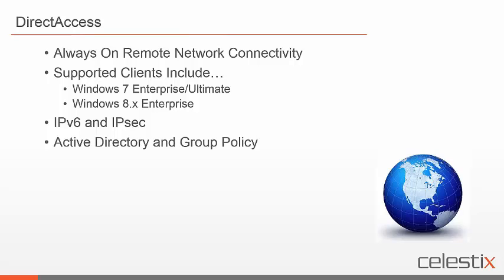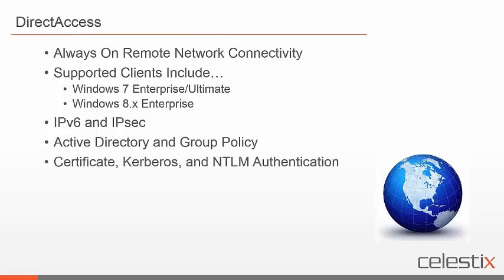It just simply means that they need to be Windows 7 Enterprise or Ultimate, Windows 8 Enterprise, or 8.1 Enterprise, and then joined to the domain, and then we can push out all of the settings that enable DirectAccess using Active Directory and Group Policy.